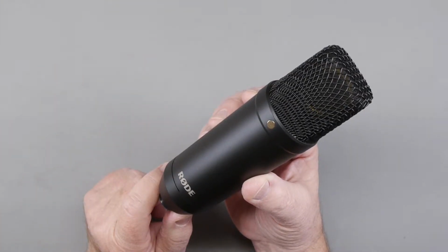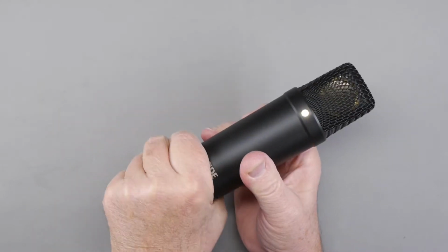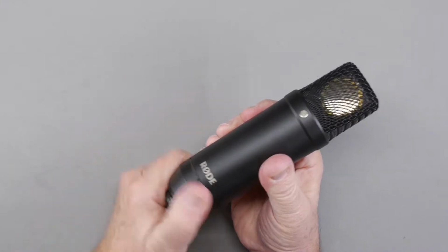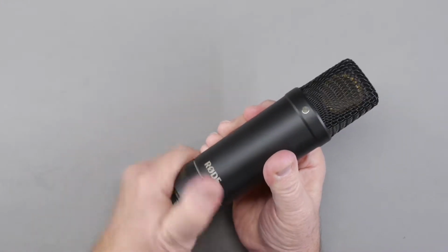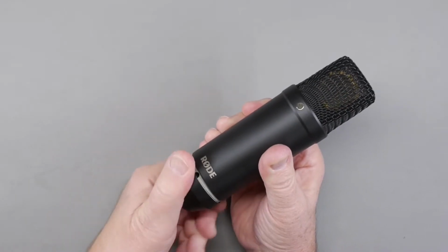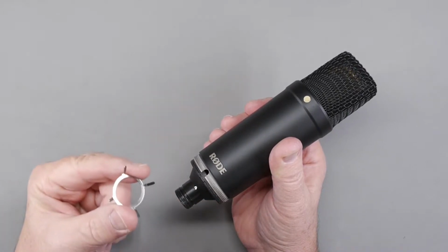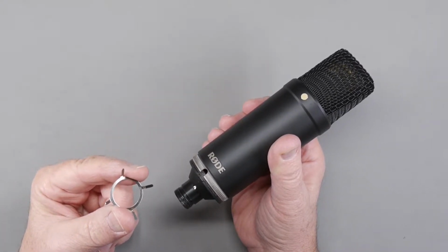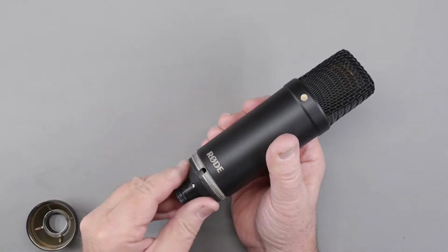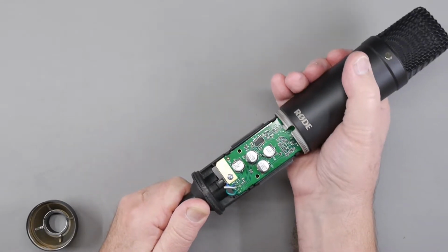Okay, let's take a look inside the microphone. The microphone is held together by a large nut. That's the bottom of the case, and that screws off. And there's a grounding washer in there to keep the case grounded and reduce noise from RF interference. And then you can just gently pull the whole insides of the microphone out.